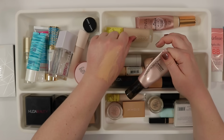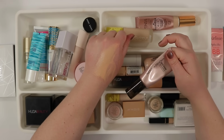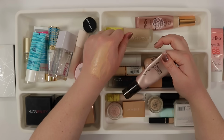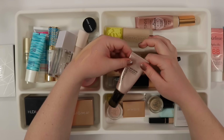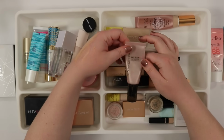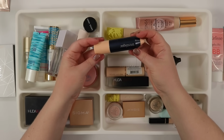But I just feel like there's a lot of foundations on the market that I do want to test. This is getting a bit old. It's not perfect for me. It's not something I'm going to feel confident and love wearing. And I don't think it's worth trudging through this last bit of the bottle, so I'm gonna get rid of that one.